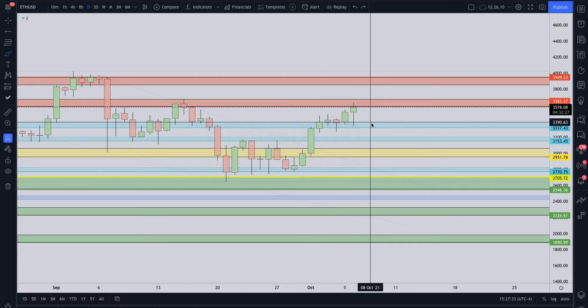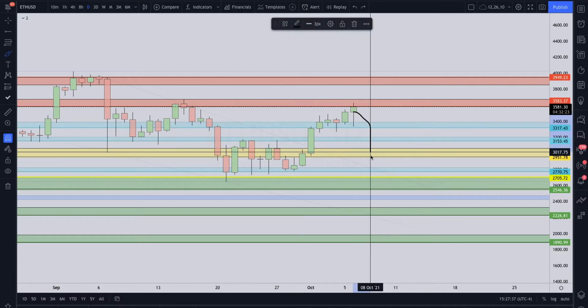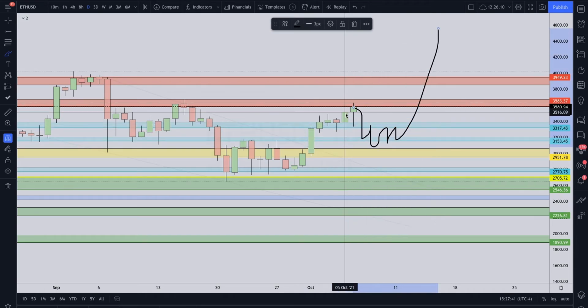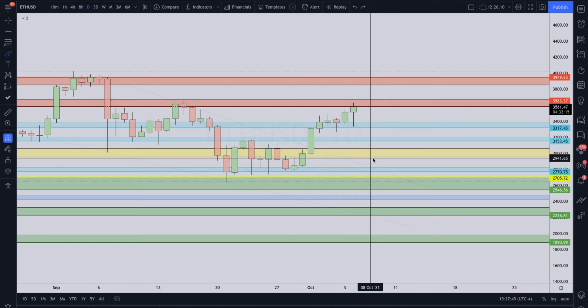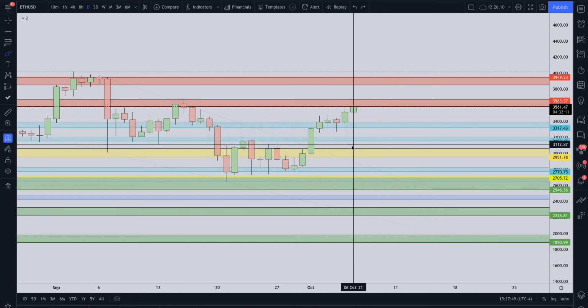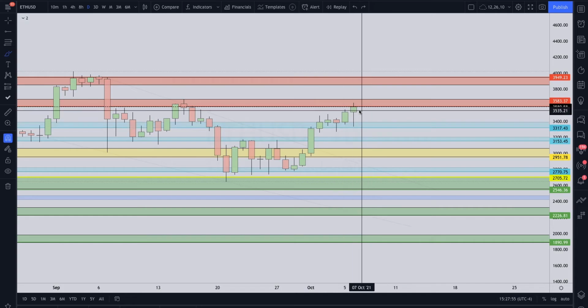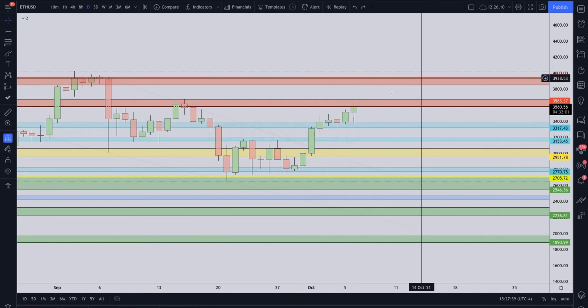There's 3, right? So there's 1 here, there's 2, and then there's 3. We could see that and then a resumption higher, or we could just see some of this and then a resumption higher. As long as we don't lose $2,900, as long as we don't lose this, we should be fine, right? We don't want to see any weekly closures below this area.